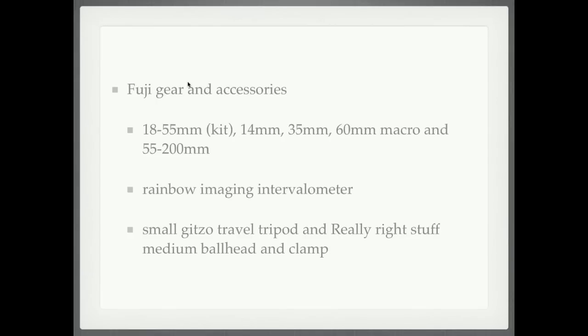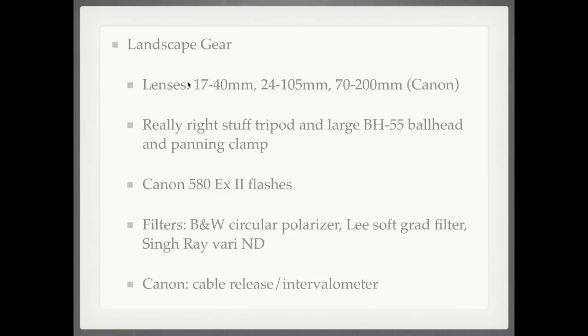And of course, my Canon gear, landscape gear, is listed here. Of course, I have long lenses, which I use for my wildlife photography, but my landscape gear primarily consists of my 17 to 40 wide-angle Canon lens. And then I have a 24 to 105 lens, which is really my walk-around lens that I have on my camera most of the time. And then I also have a 70 to 200 lens. And while I have both the 2.8 and f4 lenses, I've been using the f4 a lot, simply again because I'm getting less fond of carrying heavy gear around.